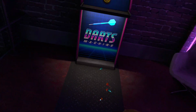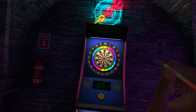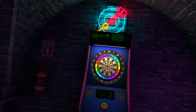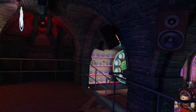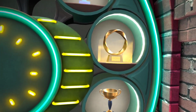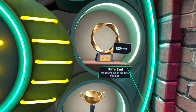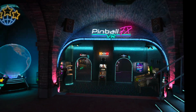All right. So anyways, I'm going to guess that eventually you win enough points, you win another trophy over there on the trophy wall. Oh, looks like I did. Hit a bullseye on the darts. Oh, there you go. I got a bullseye. I got the trophy. All right, so let's get into the games.